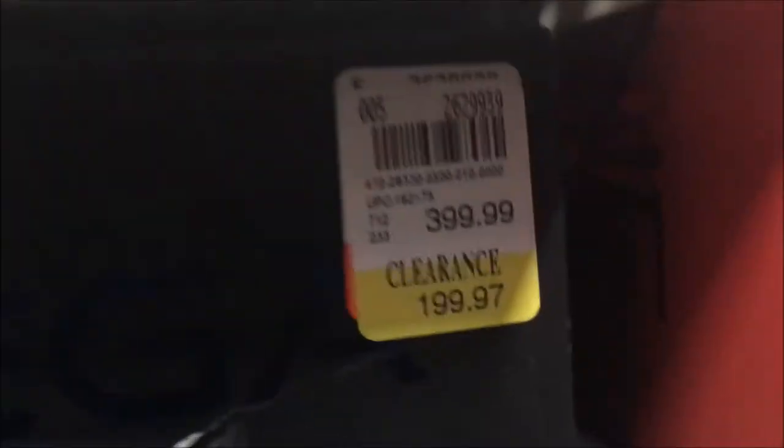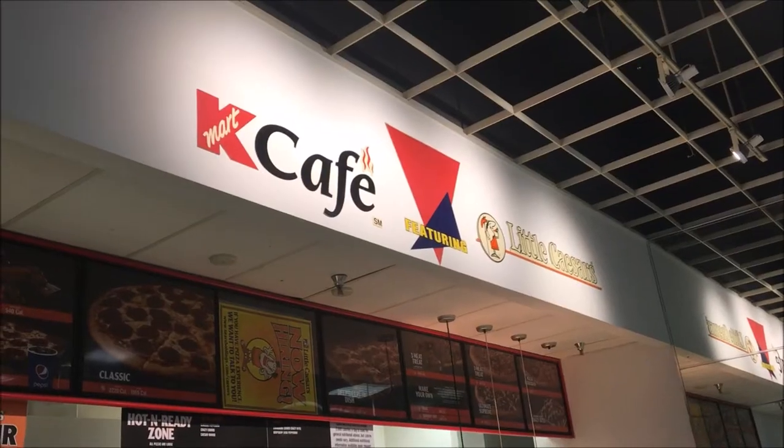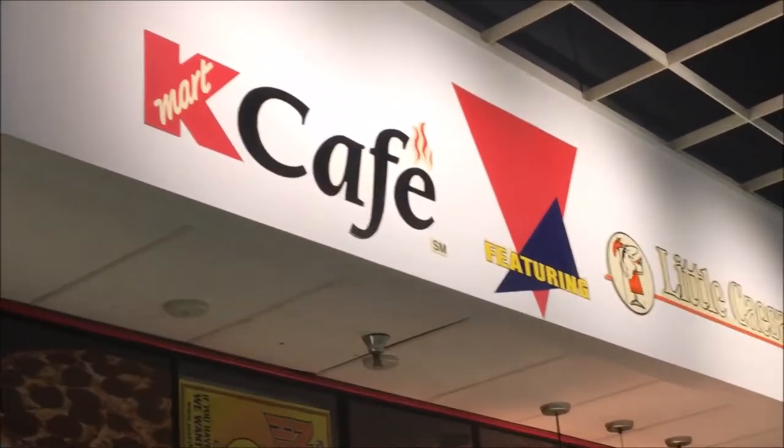Wait a minute. Here we go. Here's the Quadrone Omega. This thing is huge. And it's on clearance for $199.97. No GPS, no smart drone. It's just big. So you're gonna pay big. Bam, probably one of the last times you're gonna see that.